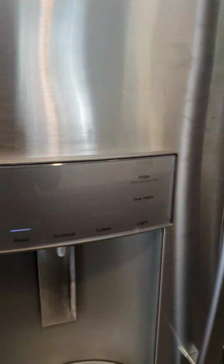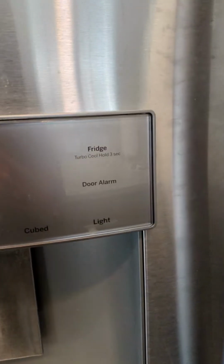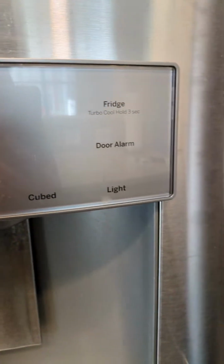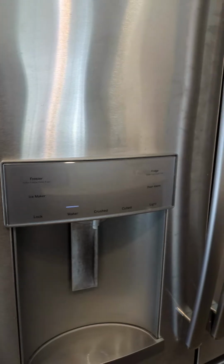These appliances do convey. And this one even comes with a door alarm. You can have crushed, cubed, or light. Water. Lock that off.